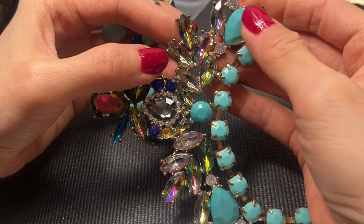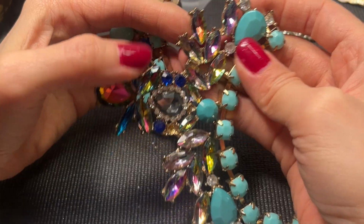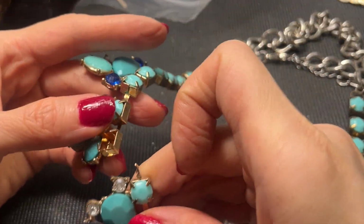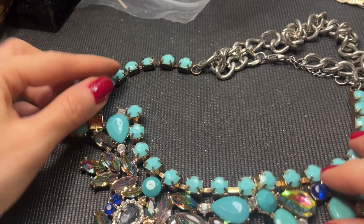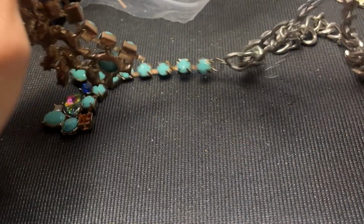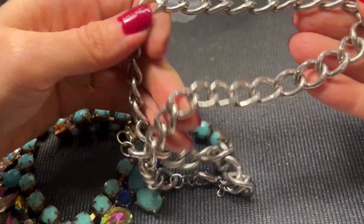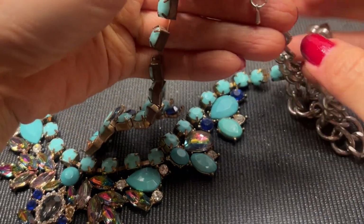The beautiful watermelon colored rhinestones there. Beautiful. But I think it's broken, and I don't think I could fix this because that's like cracked. But beautiful stones on here to harvest and do something with for sure. Ooh, if this doesn't sell, I will definitely use this. And you've got some really good chunky chain to use as well.